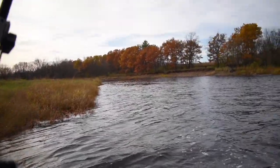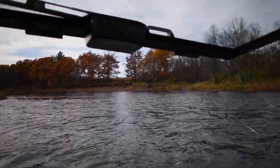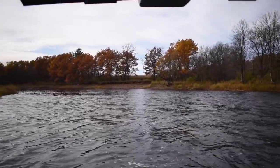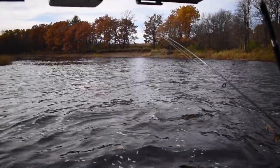Again, first gear, giving it no gas right now at all, and it just crawls through. I think that is incredible. Oh, now we're floating again, hitting a couple rocks. Just an absolutely beautiful day.